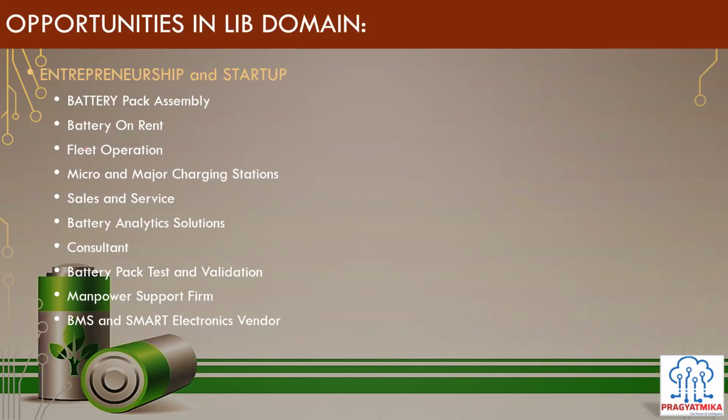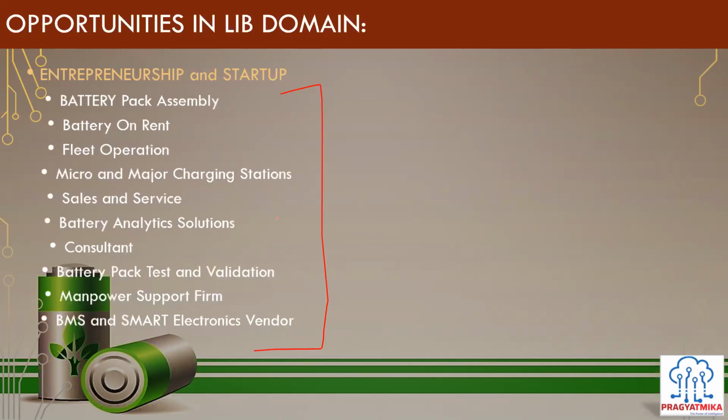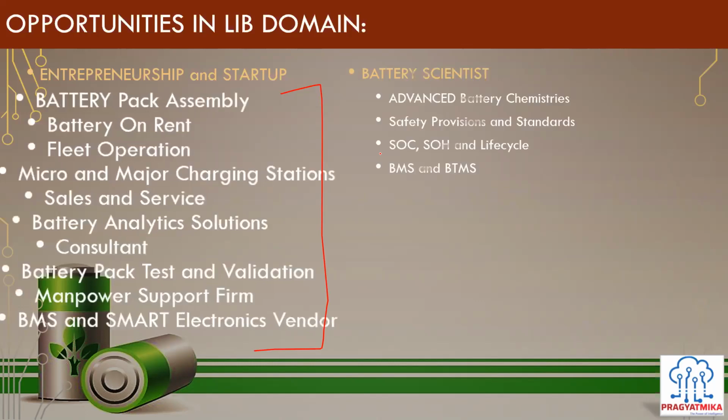Then there are consulting services you can provide. Testing services, like once the battery pack is designed and it is going for the ICAT verification, before that you can provide the testing services so that it won't be rejected at the ICAT labs. Manpower support and the BMS are also a very budding field in the domain. So these are the different opportunities you have as an entrepreneur to start with, without much investment, and swiftly, without investing much time either.